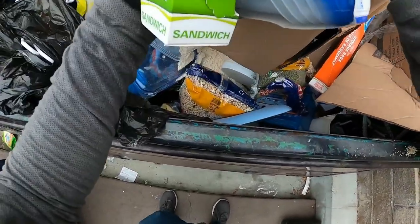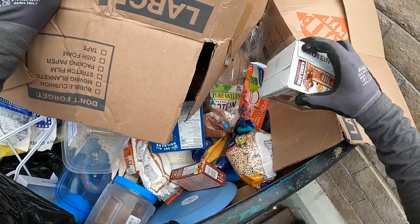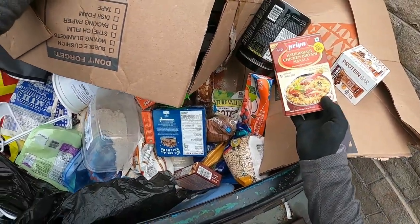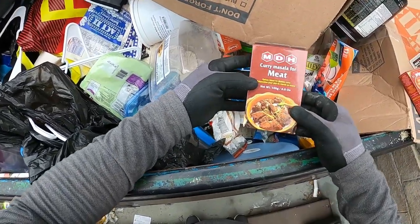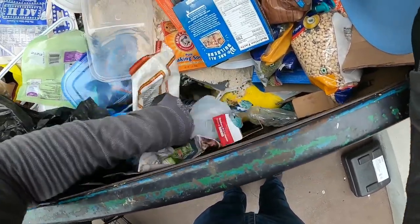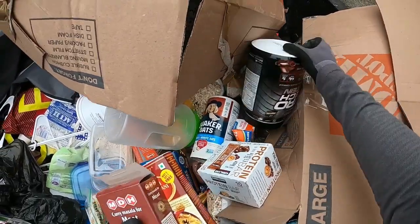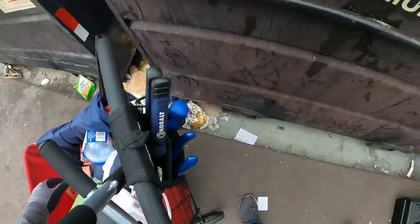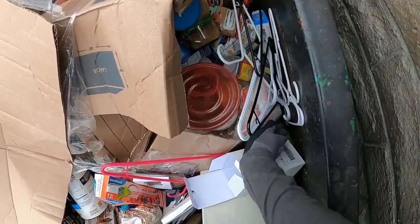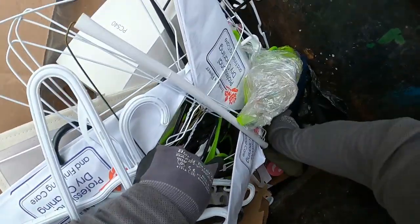And those little Ziploc sandwich bags are good for small items, like little jewelry things and stuff that we find. Even if we don't use it for food items, we can use it for small stuff. That one, I think we're gonna try it out and see. Looks like some seasoning packets or something. My daughter made some curry chicken and it was really good.